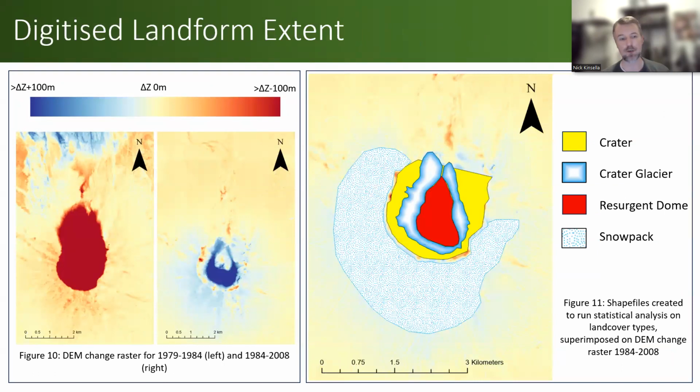These created the two digital elevation change rasters you see in figure 10. The one on the left shows the very large material lost in the red section in the center of the picture. At the top, you see the blue, which indicates accumulation. And the accumulation is obviously pyroclastic material falling down the side of the mountain and eventually coming to a rest there.